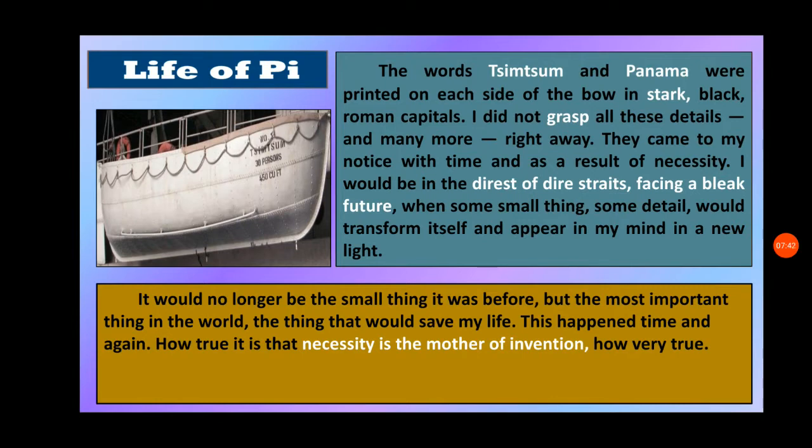So, in the boat, the two words were printed on each side of the bow. So what is meant by bow? Bow means the front side of the boat. So on the front side of the boat, Zimzum and Panama were printed in stark black Roman capitals. So it was printed in Roman letters in black. Black means capital. Okay.